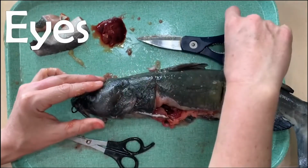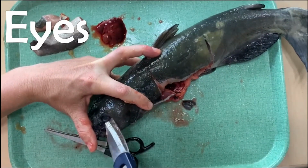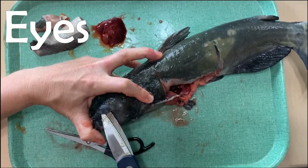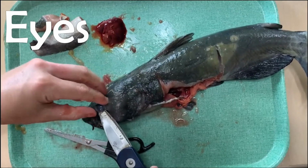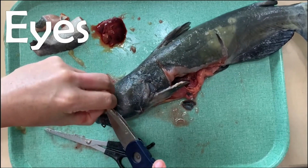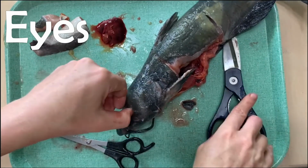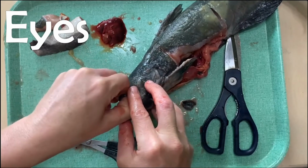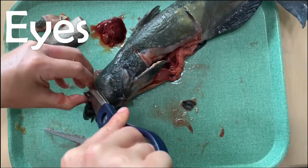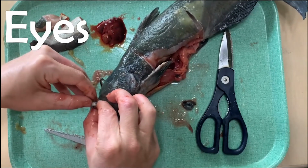And last but not least is their eyes. Fish eyes can be really, really interesting because they have lenses in them that help them see. And depending on the species of fish and the habitats they live in, sometimes the lenses in their eyes will be two different sizes. So you'll get one eye that will have a really small lens and one eye will have a really big lens. And the thought behind that is that they need one to see up close and they use the other to see distance.